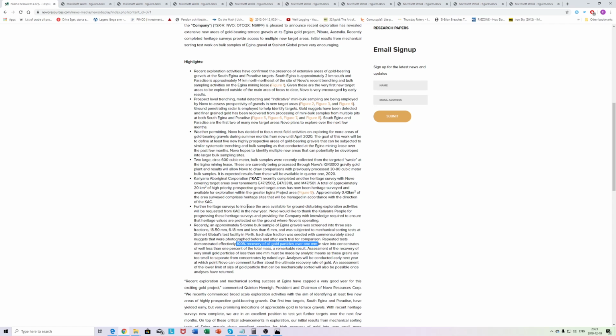Sure, this is still in a lab environment, but how much does gravel change? I don't think it changes that much. If it can detect this gold, then it should be able to detect all similar gravels with similar gold particles in anything above 1 millimeter, up to 50 millimeters, I guess. Some might look at this and say, okay, a small sample or whatever. But this is just mechanical sorting.